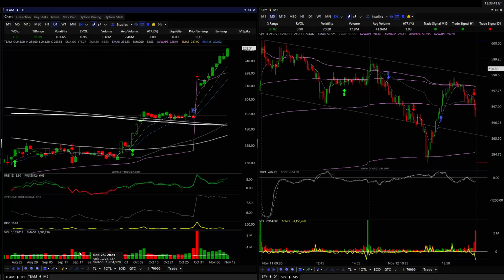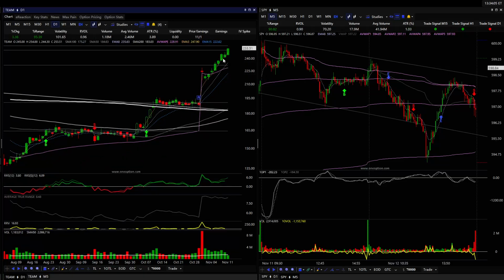The other thing too on team is that you might say, look, here's the 8 EMA, right? We're kind of far away from it. Well, if we look at the slope of the 8 and the 15, that's one thing I've been experimenting with, right? They've both been pretty consistent. So there's a little bit of overlap in the candles, which is good. Nice, steady green buying on very, very heavy volume. So this is the type of move that can break a lot of technical barriers, especially with a market tailwind.